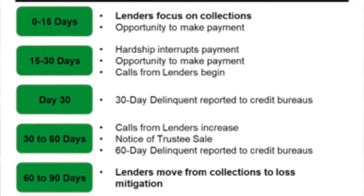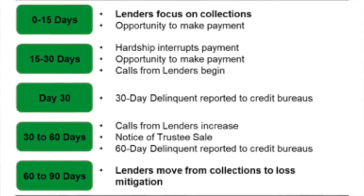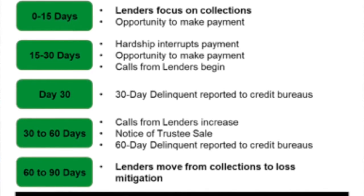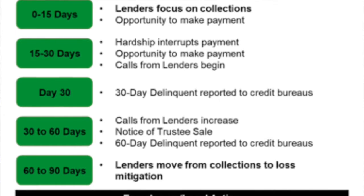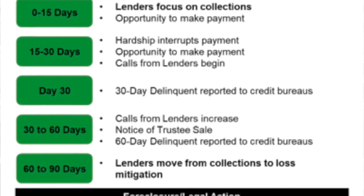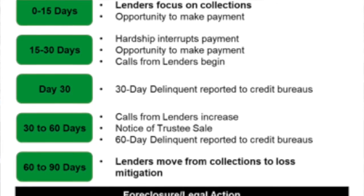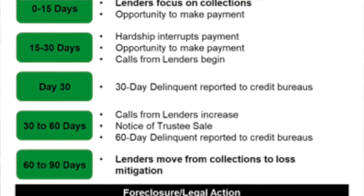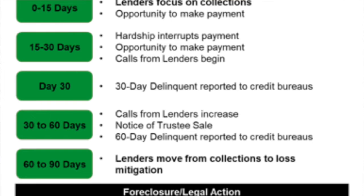After day 30, you will get a delinquency reported to the credit bureau. From days 30 to 60, more calls from the lender, a notice of trustee sale will go out, and a 60-day delinquent report to the credit bureaus. At 60 to 90 days, about 3 months in, lenders will move you from a collection status to loss mitigation.